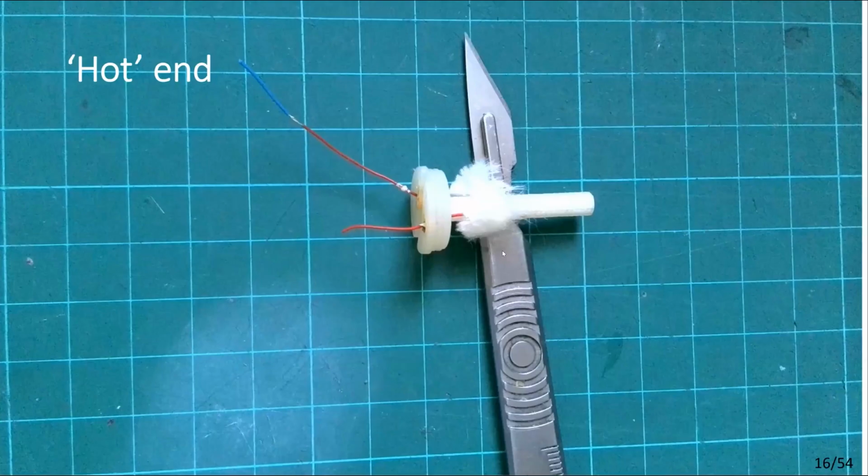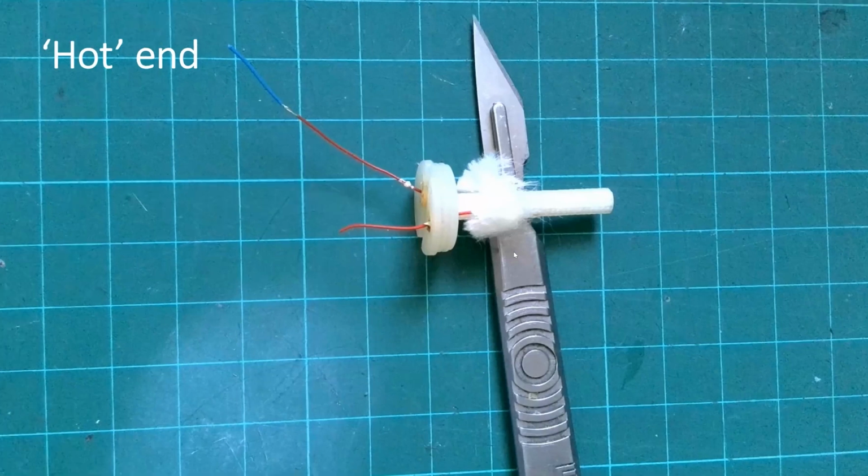When I saw the hot end, I thought, great, I'm going to get a load of nickel chromium wire here, and I'm going to be able to make a battery-operated bending device for acrylic and stuff like that, because nichrome wire is quite expensive and quite hard to get a hold of. So, good, I'm going to take some interest in these hot ends.